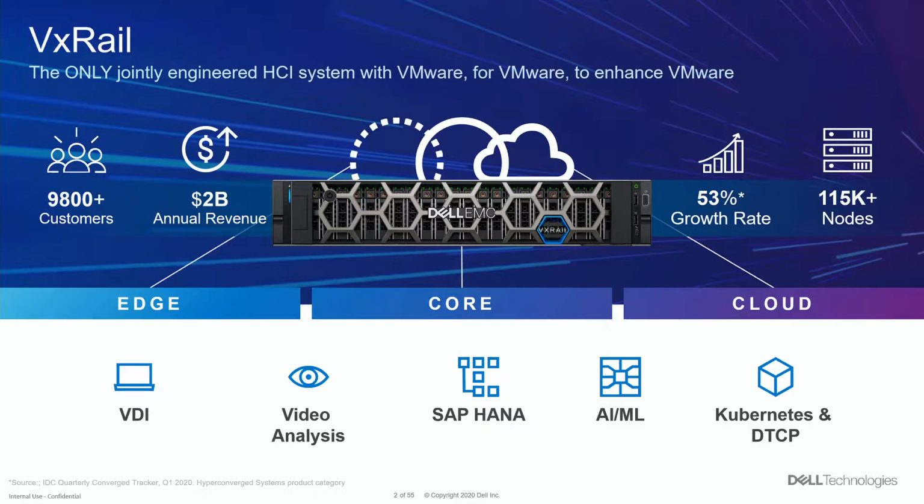And when we started our journey with VxRail, we were at a company, EMC, that was acquired by Dell 4 years ago. But prior to the acquisition, we partnered extensively with Intel to develop our first VxRail platforms. And it was an Intel designed platform and an Intel built platform. And since that time, we've grown to almost 10,000 customers, over $2 billion in annual revenue, with over 100,000 nodes of VxRail out there. It's been a truly amazing journey, and Intel's been a strategic partner throughout this entire process.